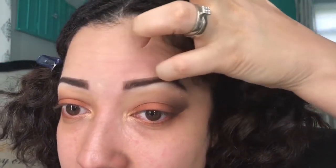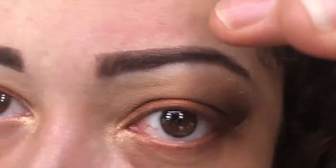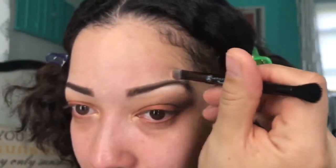He's the bomb.com. Oh, don't you hate when you have dry patches on your skin and the concealer sticks to them? That's what's happening to me right now. Look at that. You see those dry patches right there? The concealer literally stuck to that. No bueno.